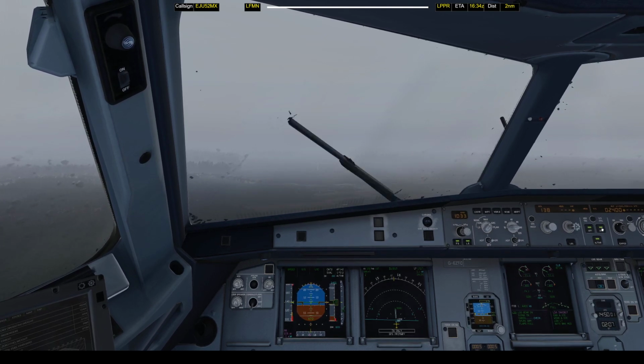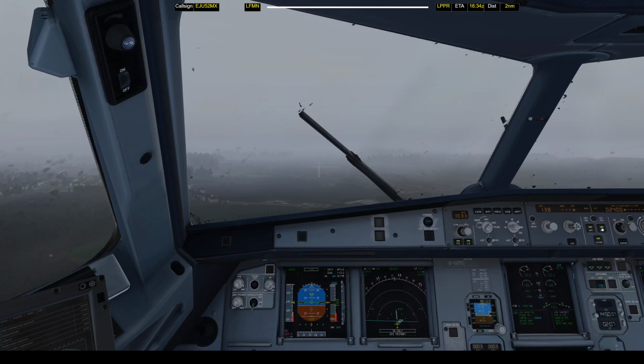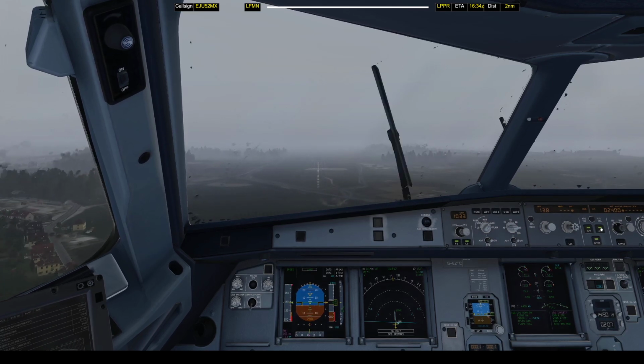Okay, I can see the runway. That's always good news. 400. 100 above. 300. We don't half seem high up though, do we?